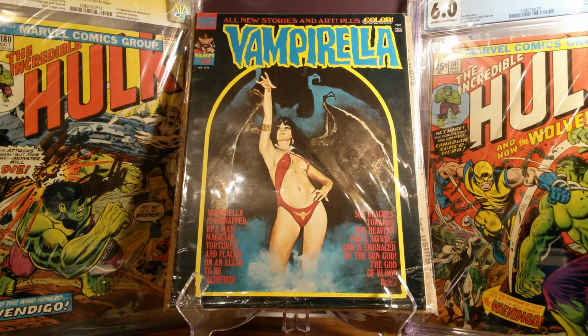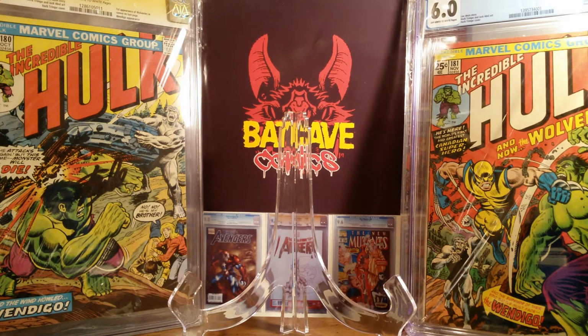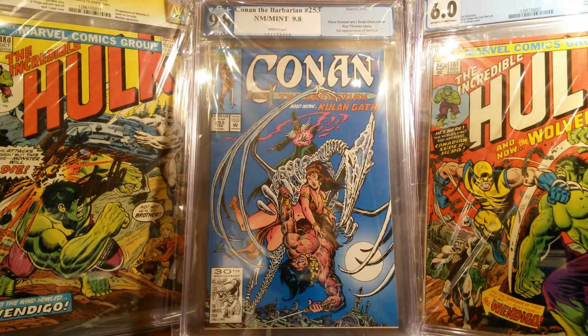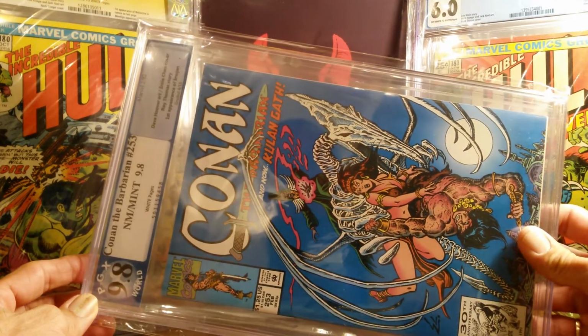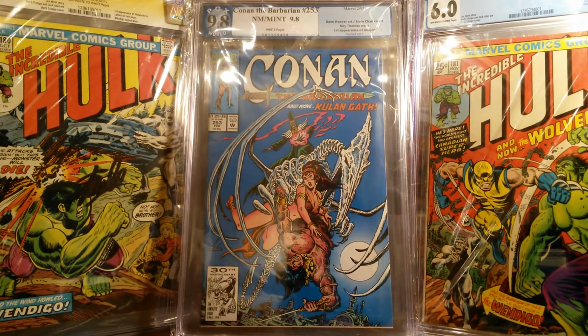Oh, sorry, I do have one more book. And I'm going to consider this the buy of the day. I picked up Conan number 283 at a 9.8, and this is a first appearance. Let's see, it's a first appearance of Imogen. I paid $12.01 for this. A 9.8, already graded, shipped. $12.01. Graded and shipped. That deal's pretty damn hard to beat.